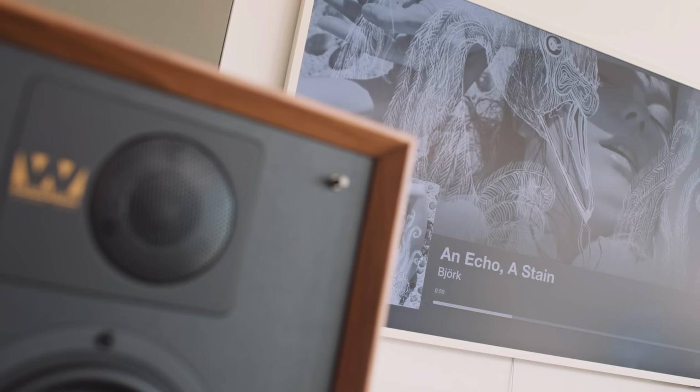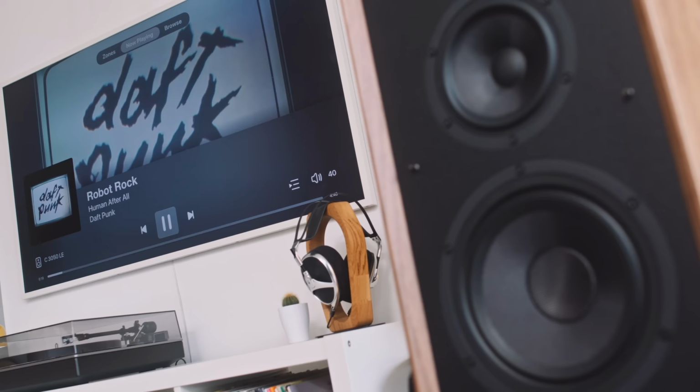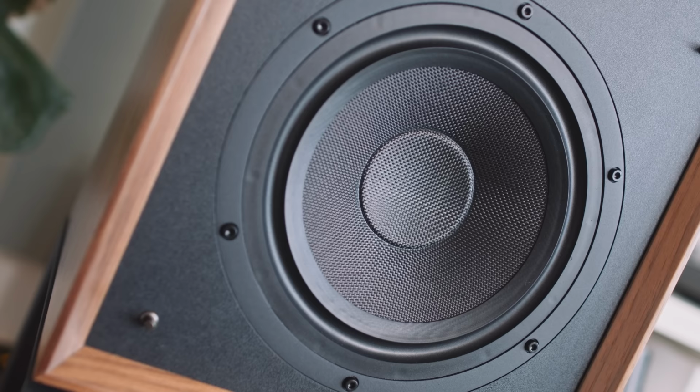So for example, if we play Björk's last truly great record, let's be honest here, it was Vespertine from 2001, we don't get much of the gossamery top end from the Wharfedale Linton that we do get from the Monitor Audio loudspeakers. Or rather, the Monitor Audio expose Björk's sort of intricacies better than the Linton. But on the other hand, at the other end of the frequency spectrum, the Linton are more emphatic in their bass thump and punch than the Monitor Audio.